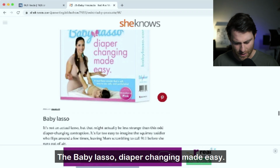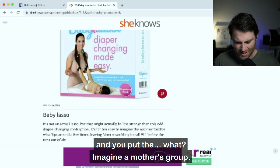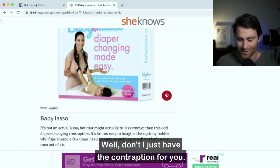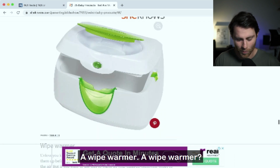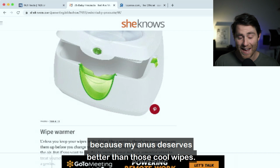The baby lasso. Diaper changing made easy. Put the legs in. Goes around your neck and you put the... What? That's in a mother's group. Well, don't I just have the contraption for you. A wipe warmer. A wipe warmer? Mother, I would like my wipes warmed up, please, because my anus deserves better than those cool wipes.